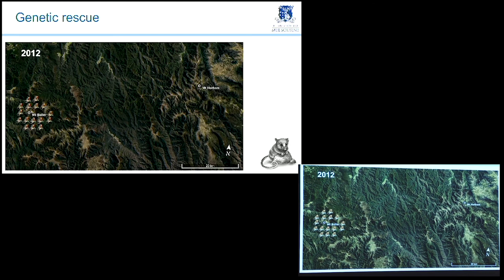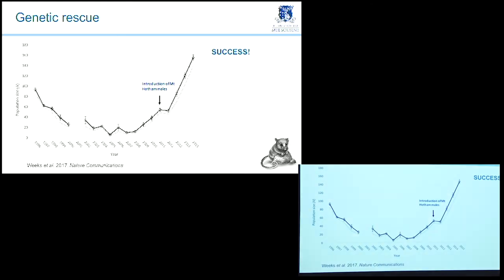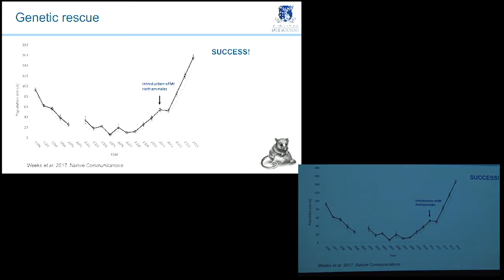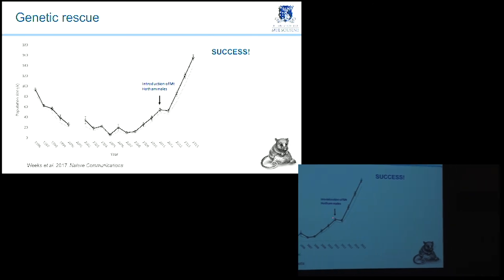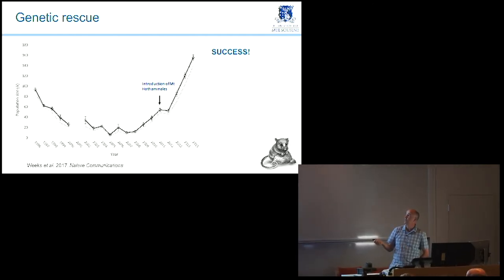And what we expected from those F1s was an increase in population size in 2013 and in 2014 and so on. That was our aim, that was our goal for the genetic rescue. What happened? Well, that's exactly what we saw. This is population numbers. This is when we introduced those males. We didn't really have an increase in 2012, and then we got a massive increase in subsequent years. And that is continuing to increase in 2016 and 2017. It was a massive success.